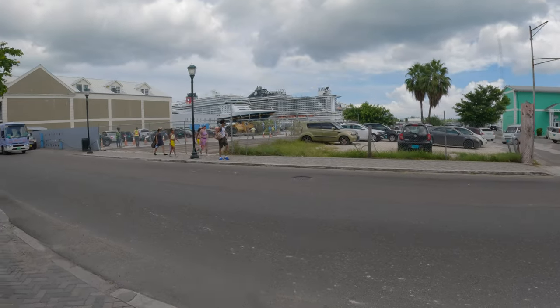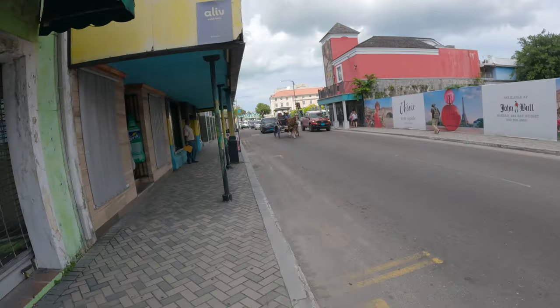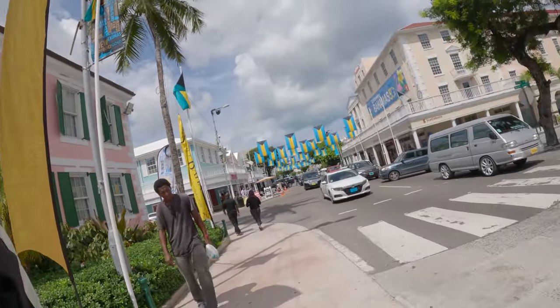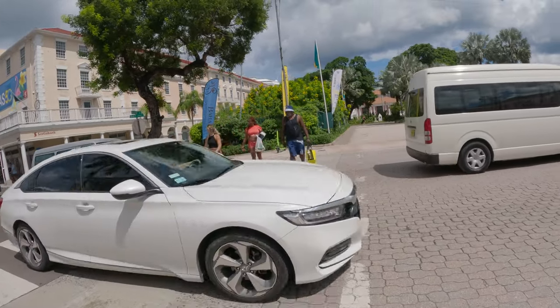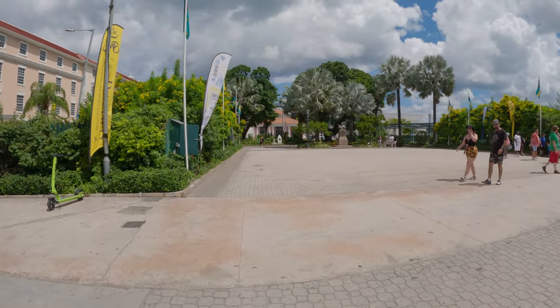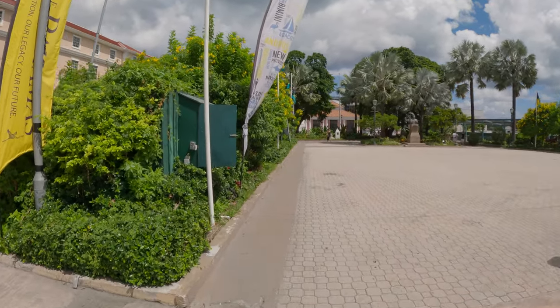I made it. I feel like that game Frogger. You know, back in the 80s, grew up in the 80s, where you have to time the traffic as you run across. That's how I feel trying to cross the roads here. Here we go, playing Frogger again. I won that round. I'm going to go look at the straw market now.